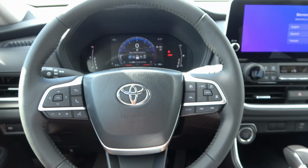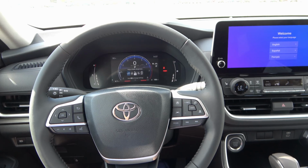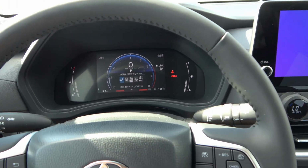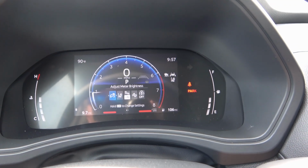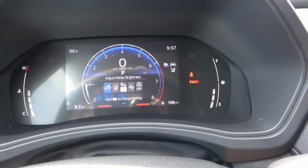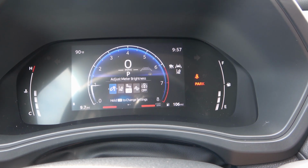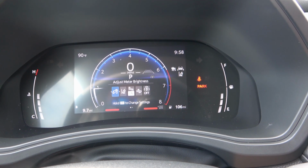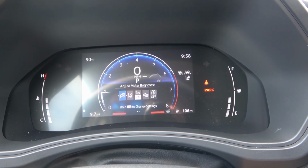Now it's important to mention that all of those Grand Highlanders are equipped with the Toyota Safety Sense 3.0, so this is the most advanced safety system or safety components that you'll get on the vehicle. That includes the adaptive cruise control, pre-collision braking, and lane keep assist, among other things. You have the entry assist.